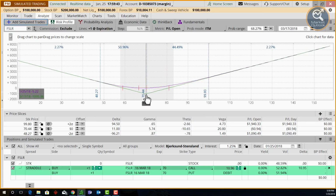But you notice that for us to lose that $1,000, it has to stay at 70. The odds of it staying at 70 in the next 50 days are relatively low because of the potential movement that this stock can make. It can really come down hard from that resistance, or it could really break through.